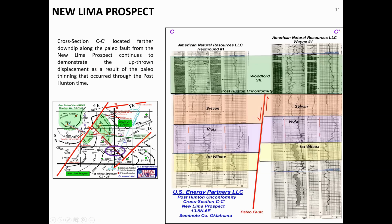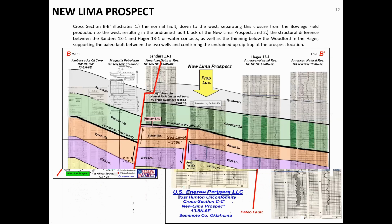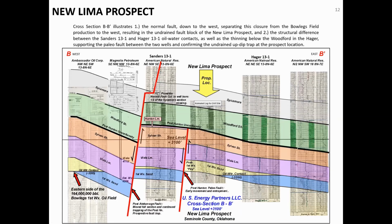The next two-well cross section just shows that as you extend to the southeast on that Paleo Fault, it continues on and documents the continued paleo thinning that you see to the northwest. And this is simply a cross-section that documents, number one, the Sanders oil-water contact was what we anticipated. It is the same oil-water contact seen throughout all of the 165 million barrel oil field of the Bow Lakes. The unusual well is to see that there's a lower water contact in the Hager, and of course that's because of the separation of the Paleo Fault.